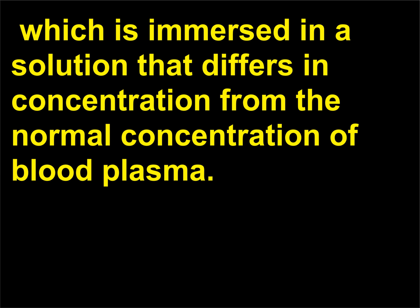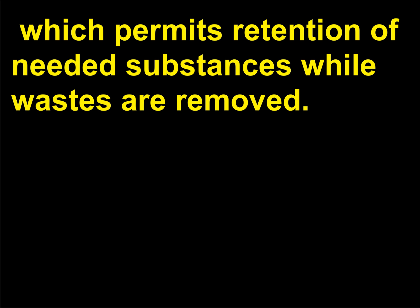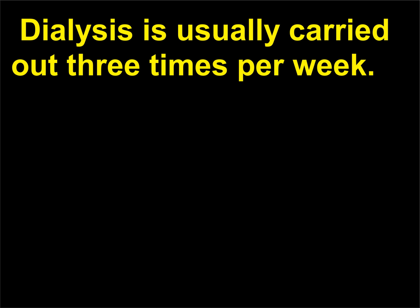which is immersed in a solution that differs in concentration from the normal concentration of blood plasma. Critical to this process is the composition of the dialysis fluid, which permits retention of needed substances while wastes are removed. Dialysis is usually carried out 3 times per week.